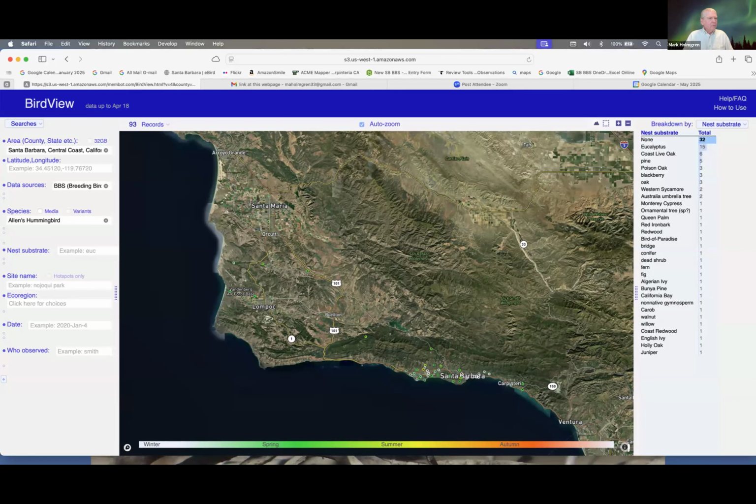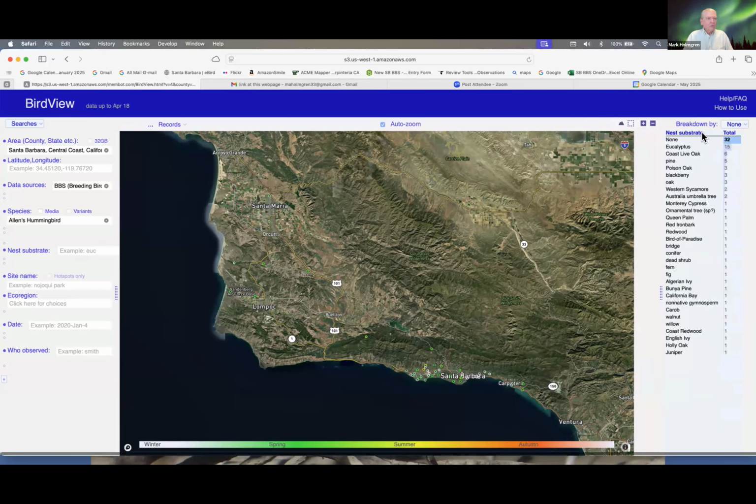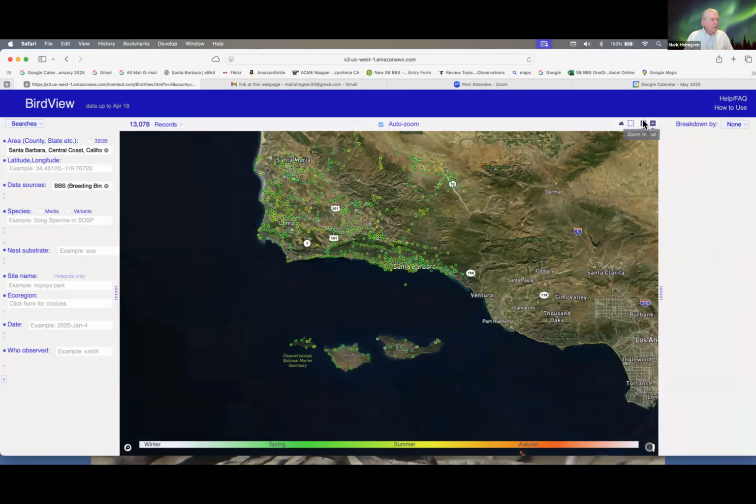So let's do something else here. I'll erase this display by going to none. And let's get rid of Anna's hummingbird, Allen's hummingbird over here. And we want to know what birds breed in your area. And that might be the first thing that we investigate. So let's zoom in a little bit and choose an area. Let's say, for example, Lower Mission Canyon.